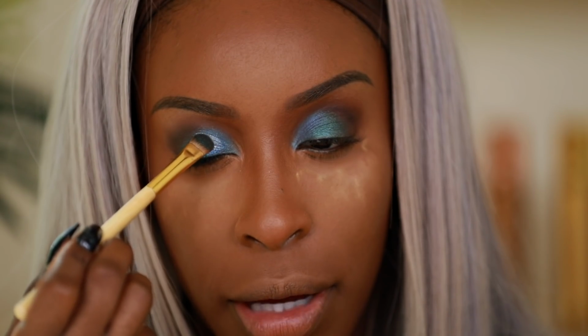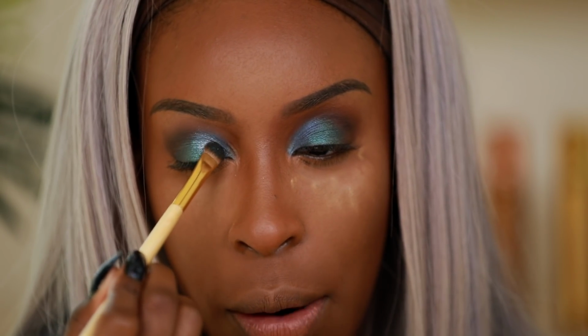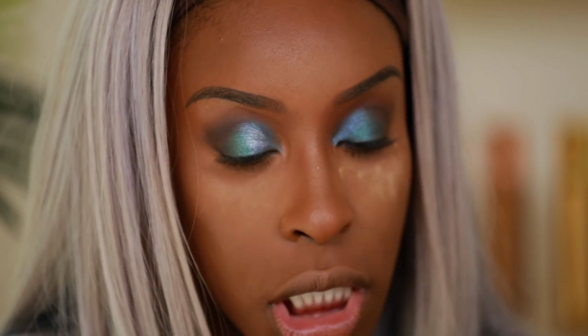What are our thoughts? This is quite a unique color combo for me. I'm not mad at it. Let's play up on it a little bit more. Let's add a little bit of Freefold. I'm gonna pop that silvery, very icy, intensified color. We want our eyes to look like jewels.